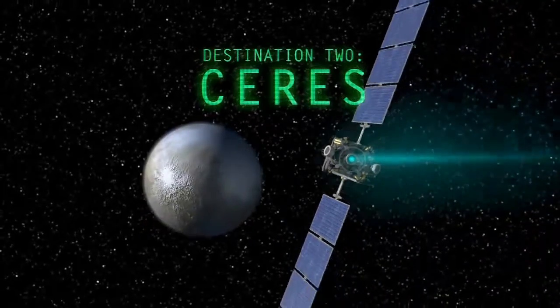And we're on to the next location, which is Ceres. That's right, a dwarf planet, in fact the first one ever discovered. We're going to get into orbit very soon, and the pictures are going to be coming into this very room.